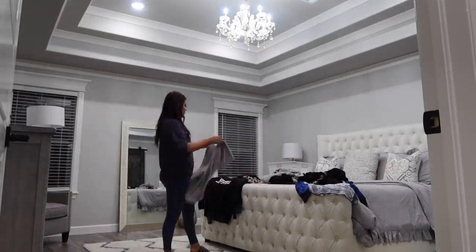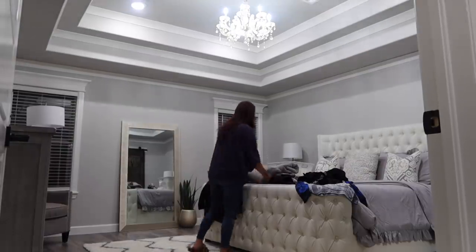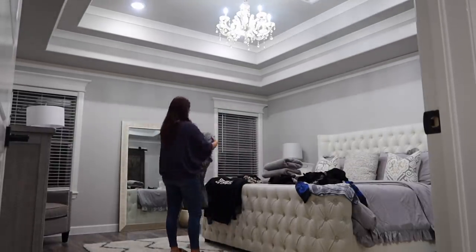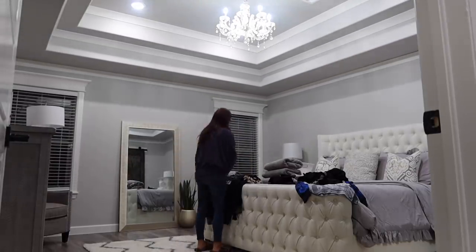The chandelier we've had in three different houses. Chase's mom gave that to me, so we just kind of carried around from space to space. It's hung in so many different bedrooms, but it started out in Savannah's nursery, so I just love having that.